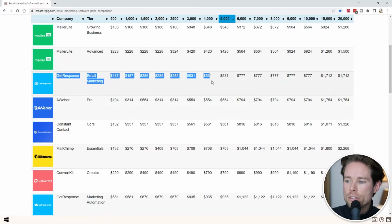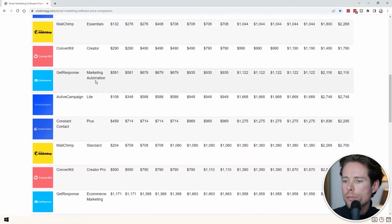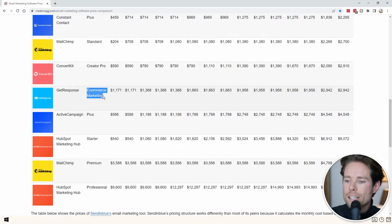But here you can see the GetResponse email marketing plan. As mentioned earlier, the email marketing tier is not as useful because you are very limited in what you can do with marketing automation. Let's scroll down a little bit more. Here we see the GetResponse marketing automation plan. And let's have a look at the e-commerce marketing plan, because that's actually the most useful plan, because then you also have e-commerce tracking. Let's say you're a business-to-business software company, you probably want to track e-commerce transactions as well, right? Or if you're just selling high-priced info products, you also want to track those e-commerce transactions as well. So you probably need the e-commerce marketing package.